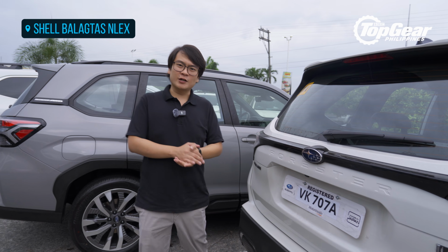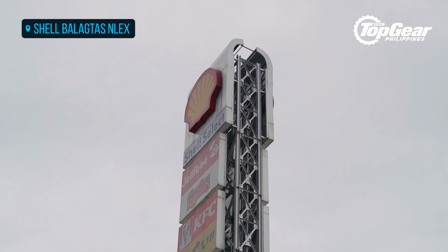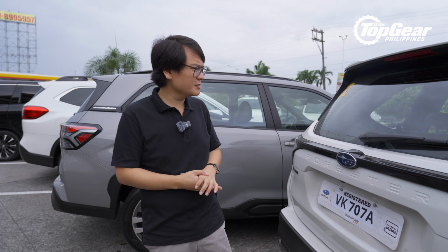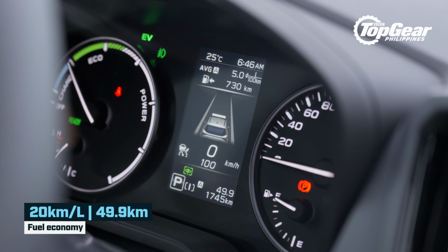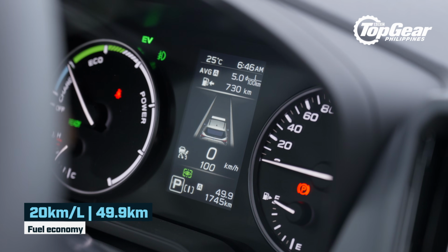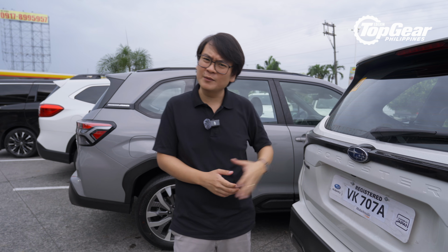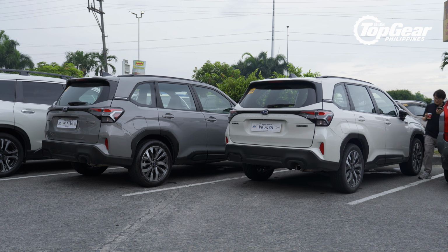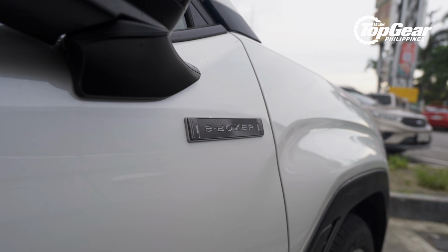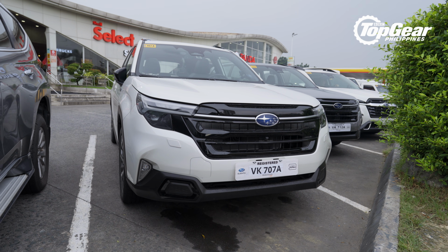All right, so fuel economy update number 2. We're in Shell Balagtas right now, covered about 45-ish kilometers. And according to the trip meter, we have done 20 kilometers per liter so far. And the range has actually gone up to 700, 710 kilometers. So it's looking promising so far. And at the rate we're going, I think we can probably do this trip on one tank for as long as traffic conditions are permitting.